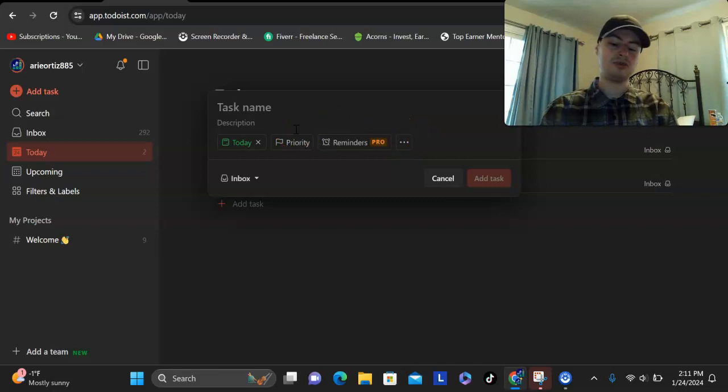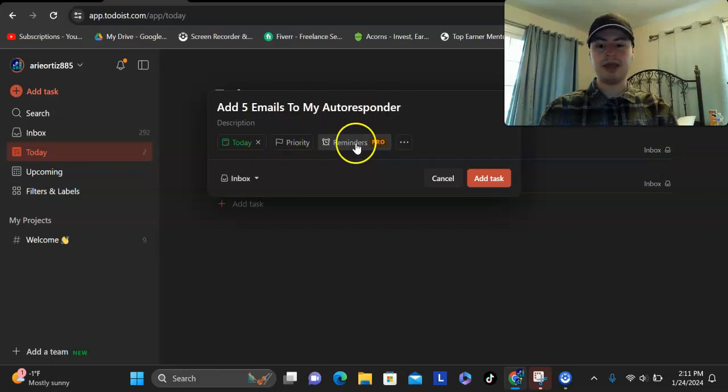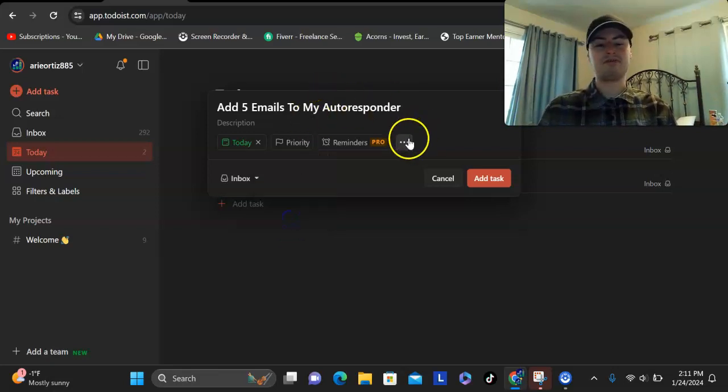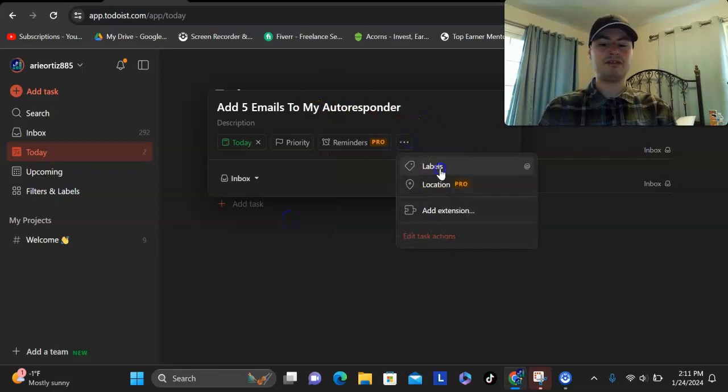So I want to add five emails to my autoresponder. I'm just going to put this as an example. And then you can also decide what level of priority this is. Is this super important, like it needs to get done right away? Or is this more like, if I get to it, then you could just have it as the fourth one there. And then you could even give it a label.